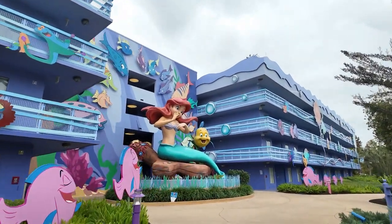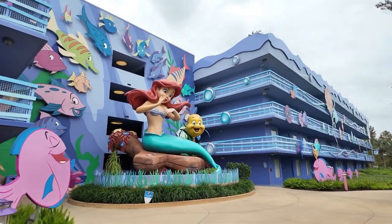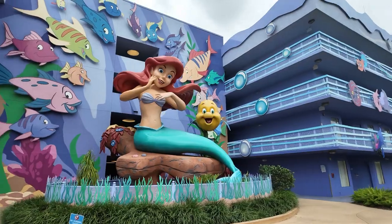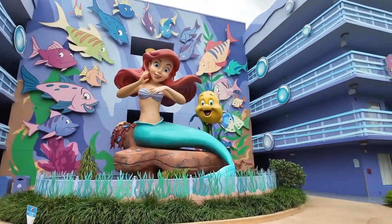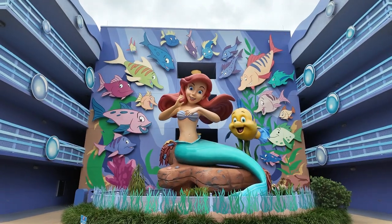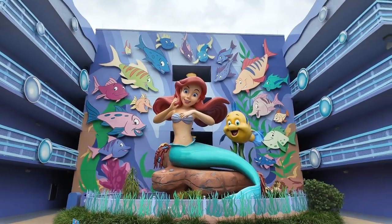Alright, we've spotted Ariel and Flounder. One of the coolest photo ops at Walt Disney World, in my opinion. But it's just really, really a cool part of this section.